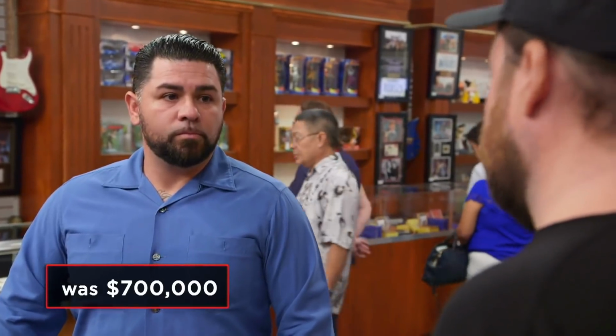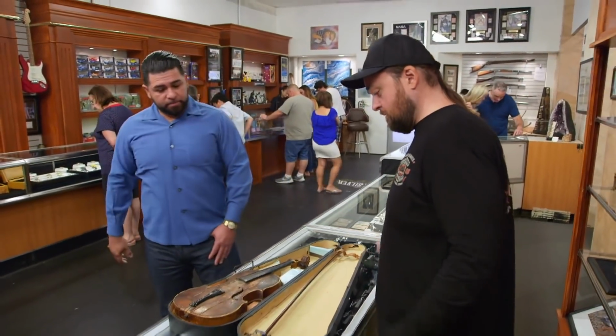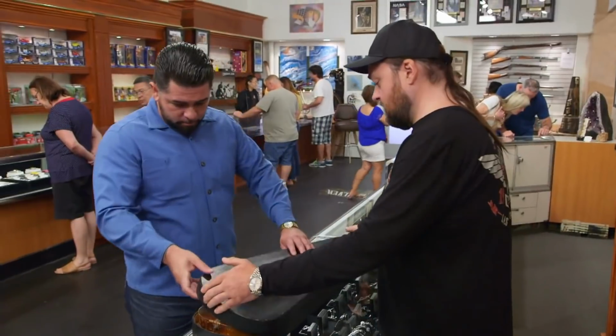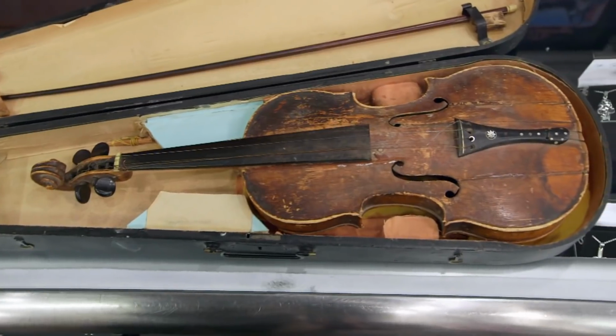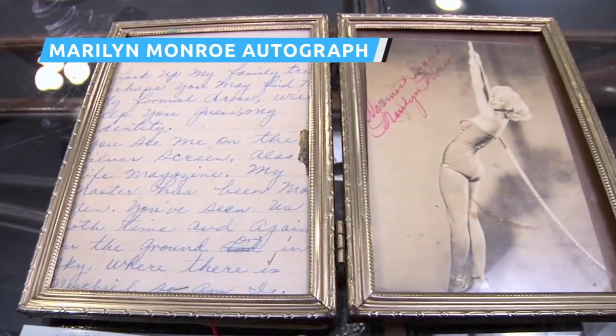But unlike similar stories that ended in rage over the dashed dreams of extra zeros in the seller's bank account, this one ends on a sweet note, with the owner saying he plans to hang it on his wall in honor of his grandfather.